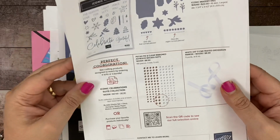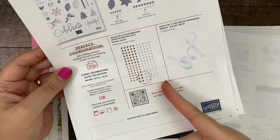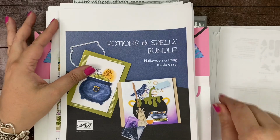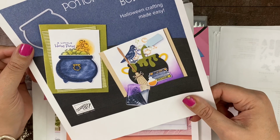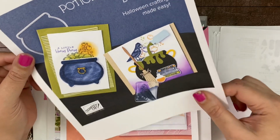And with this bundle, you would get the Pecan Pie and clear ribbed adhesive-back dots, and then the white frayed grosgrain ribbon. So that is something that is available, as well as this bundle here called Potions and Spells. It is amazing, and it is getting us started on some Halloween ideas, which I'm quite excited about.